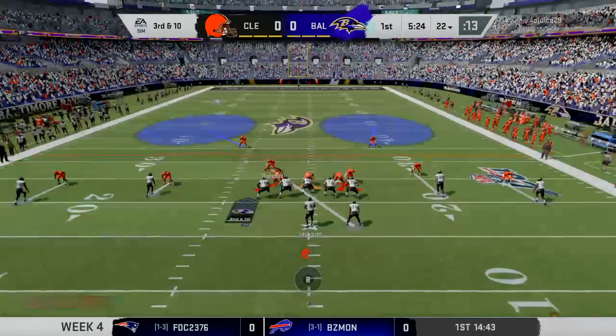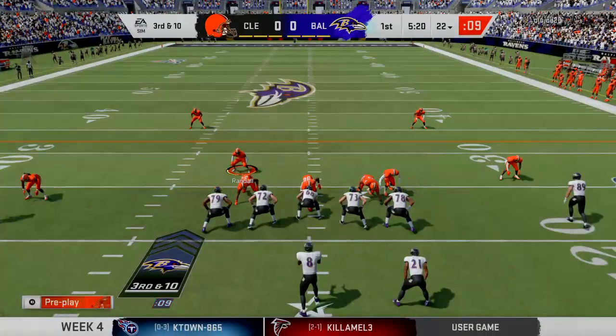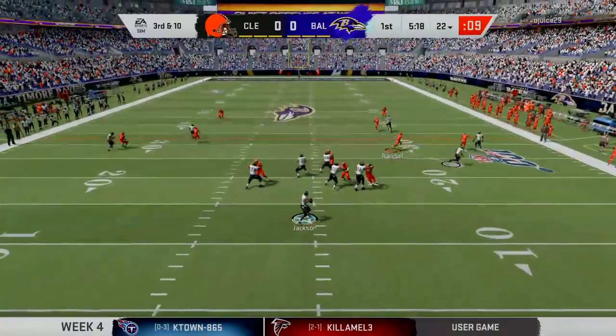Ringo. Tight ends on the Ringo. Tight ends on the Ringo. 3 down. From the gun, it's Jackson.